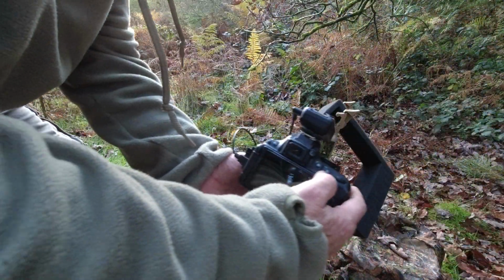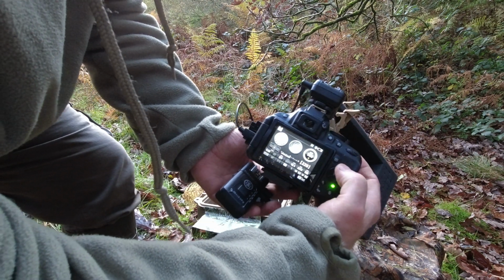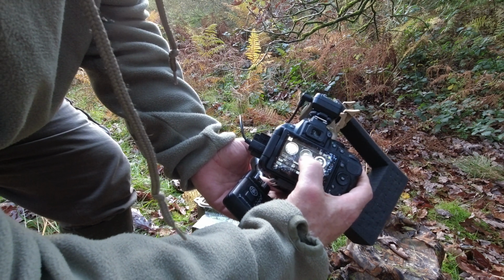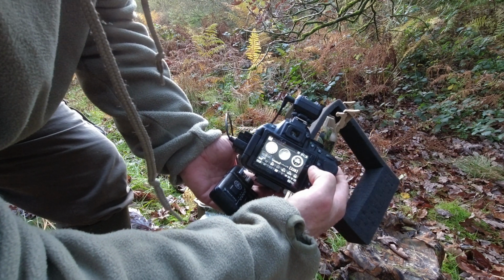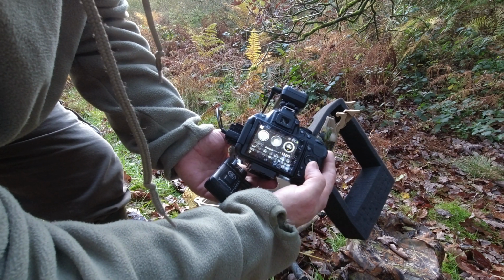That's the settings. That's everything set up now. Camera settings, I'm using the same as the last setup. 1/60th of a second shutter speed, f9, ISO 500, and then I need to change the battery as well before I go. So that's the camera settings. It's exactly the same as what I had on the last setup.